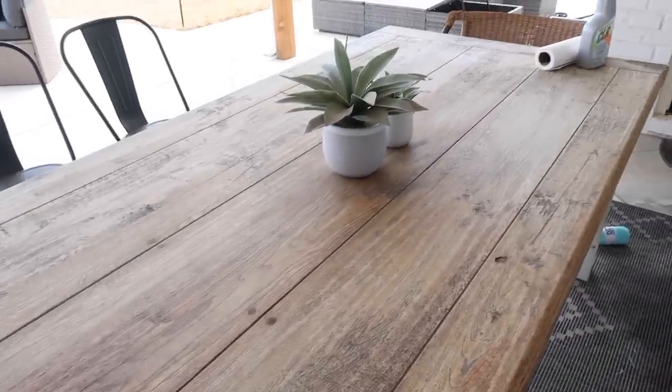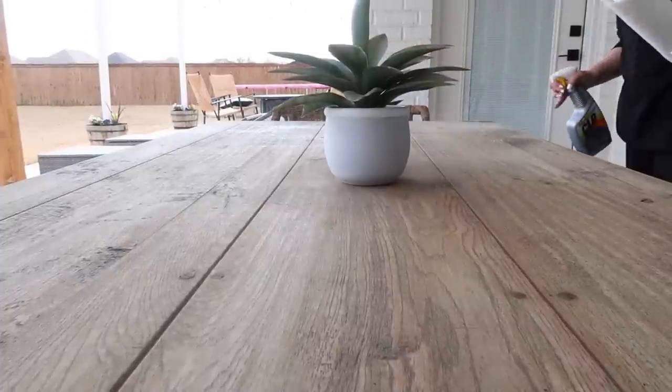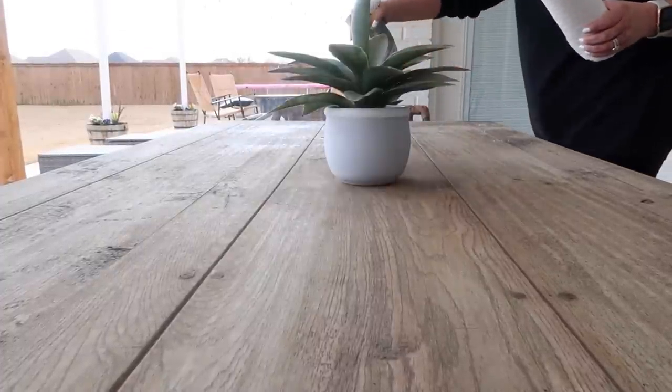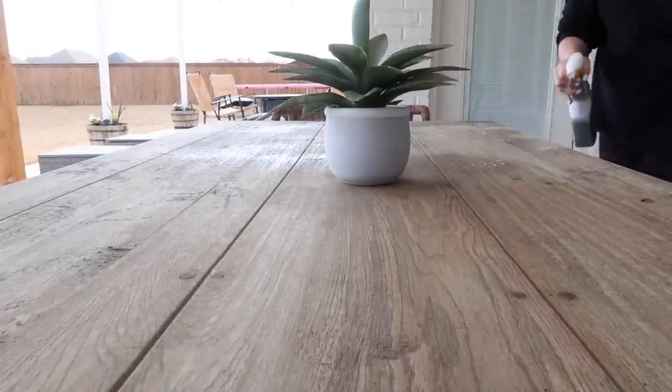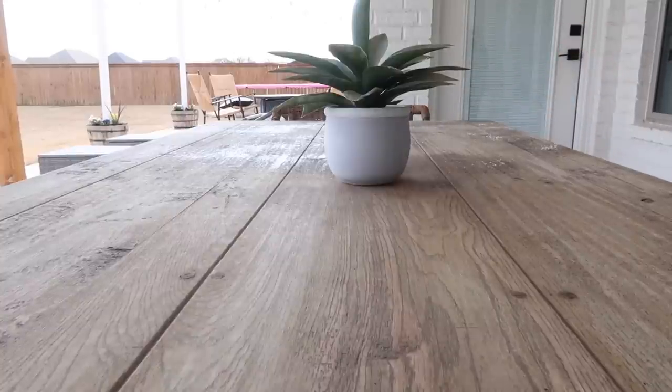So right here, it looks clean, right? It looks fine. It doesn't look super bad. So I'm going to go ahead and spray a product on here. You're going to see me wipe it down just in a few places, and then I'm going to show you how dirty that paper towel gets.